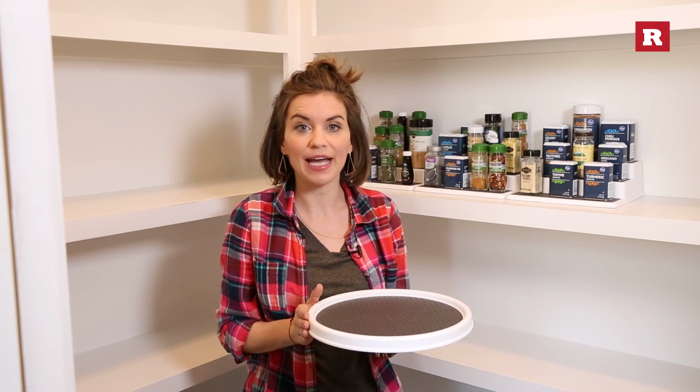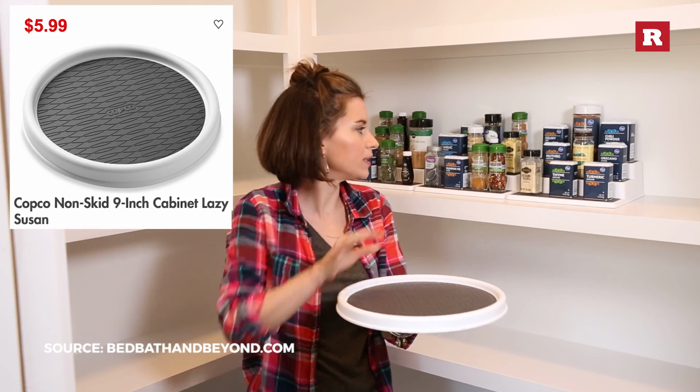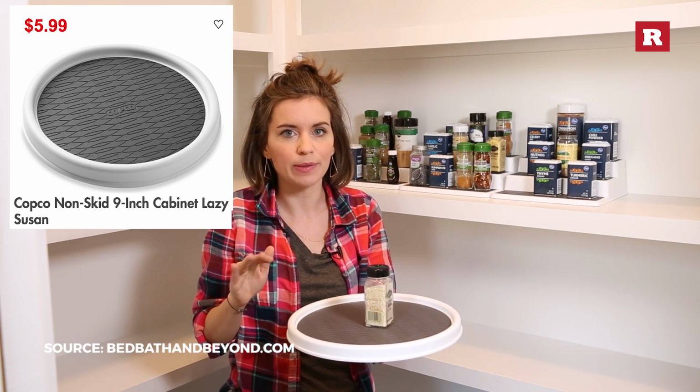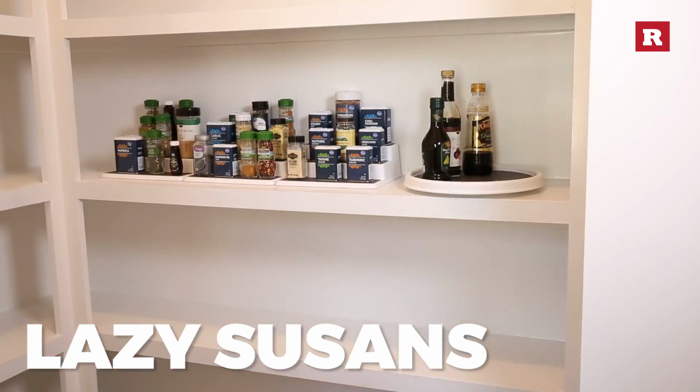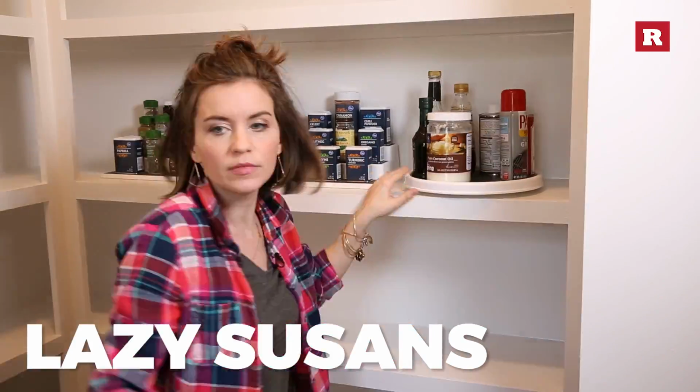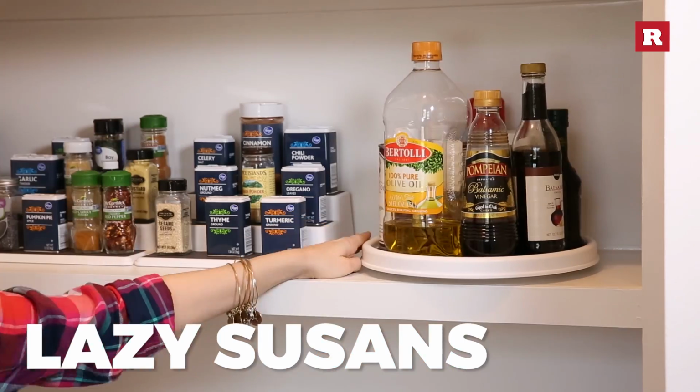Okay, next awesome gadget. Lazy Susan. This, I swear to you, is one of my favorite organizational things. So I'm gonna put all my oils and vinegars on here. I'm gonna put it right next to my spices so that when I come in and I need to grab something, it's all in the same spot.